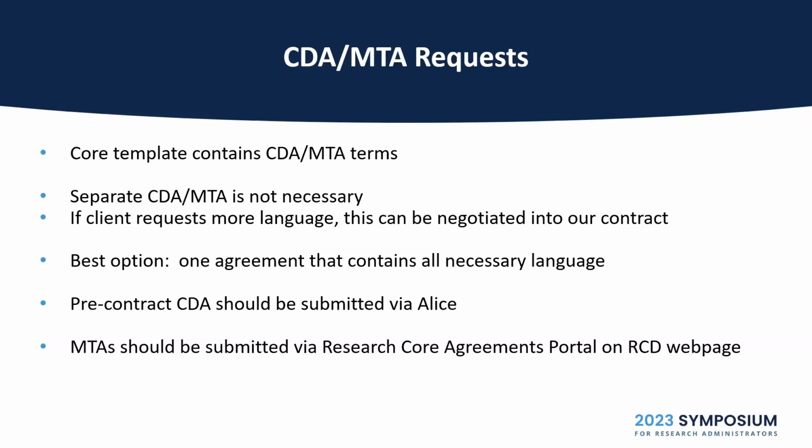The MTA should be submitted on that last tab, what do we call it? The change request, just like a company agreement for the core would be submitted, because an MTA by itself will need to be negotiated if they require one. And I can tell you, we do have instances where we do have our contract and an MTA separate. Not optimum, but we do.